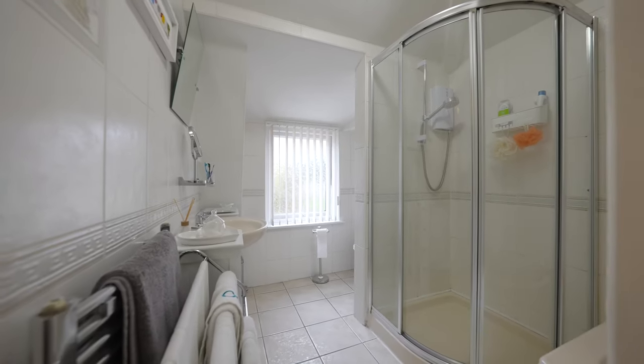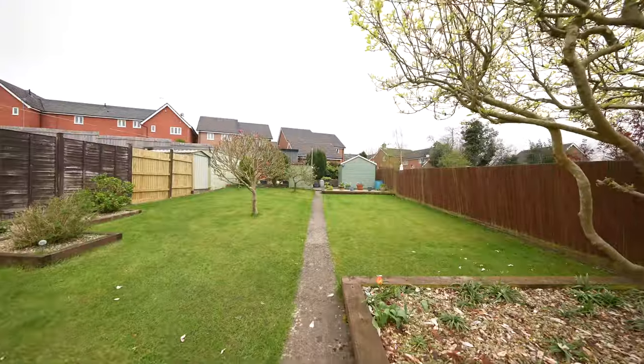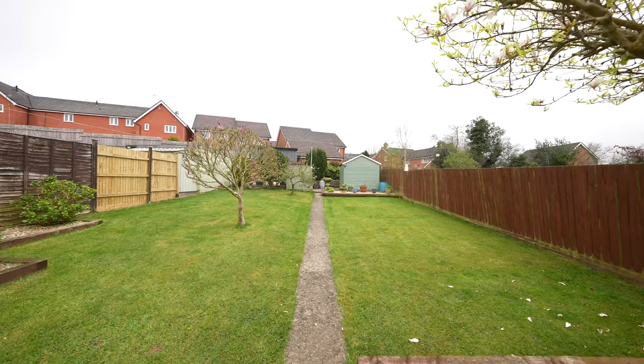To the rear of the property, you have a large rear garden with multiple patio areas, a large lawned area, and multiple raised beds.